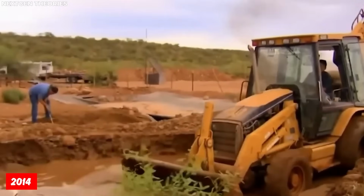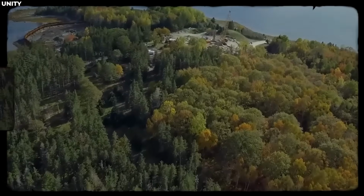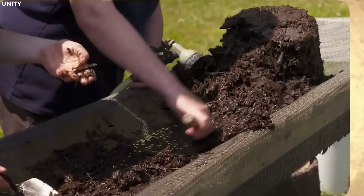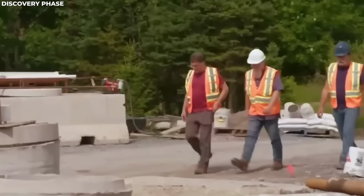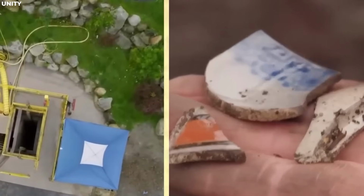Then, in 2014, something happened that changed everything. The History Channel launched a new show called The Curse of Oak Island. Suddenly, this quiet mystery became a worldwide obsession. Millions of viewers started tuning in every week to watch the brothers dig, drill, and argue. For the first time, the world wasn't just hearing old stories. They were watching it unfold in real time. Every small find became a big event.